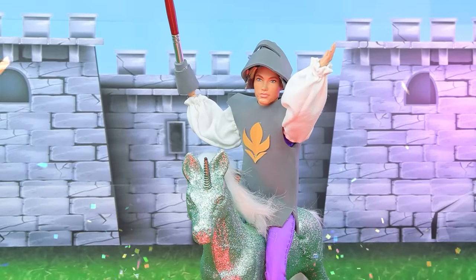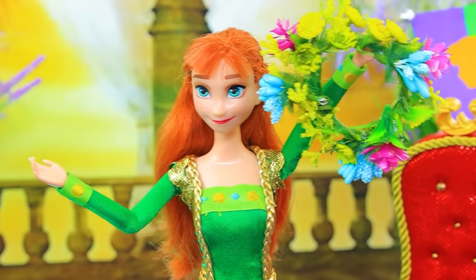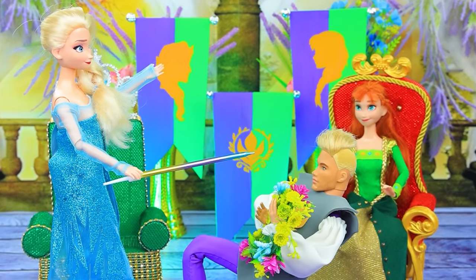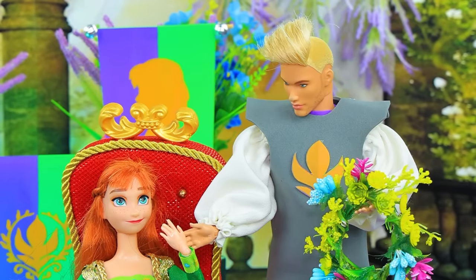Yeah, victory! The winner will get a flower crown. Catch, you deserve it. I'm honored to be here. From now on, you are the main knight of the kingdom. All thanks to you, my fair lady.